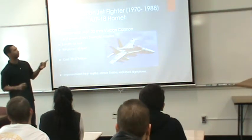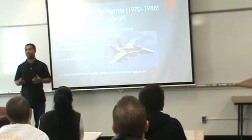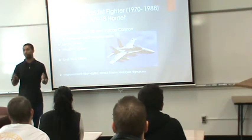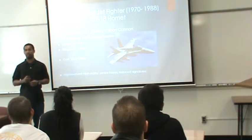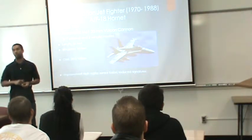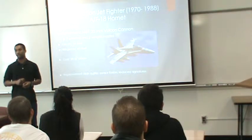Generation 4 focused much more on maneuverability in the sky as opposed to speed. The greatest increase in speed was from Generation 1 to Generation 2. But from Generation 4, they focused more on maneuverability and being able to protect their pilots, because you're not doing much if you're just going fast in a straight line.